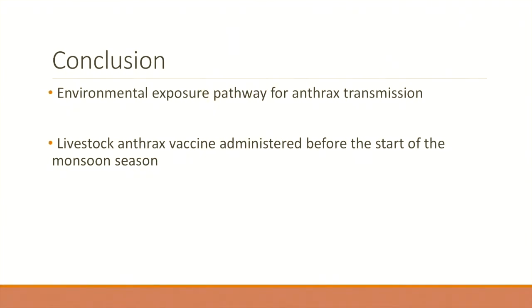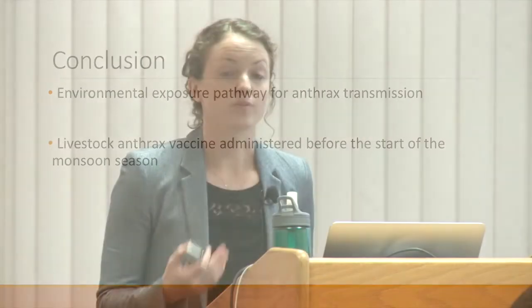So this information is useful for two reasons. One, it signifies an environmental exposure pathway for anthrax transmission. And secondly, this information is useful because Bangladesh has a strong government public health organization and strong public health research organizations with ties to livestock organizations. And they really have the capacity to respond to outbreaks. And so what this evidence really points to is a seasonal administration of livestock anthrax vaccine such that protection is conferred during the monsoon season. So in other words, this research suggests that livestock and government organizations could vaccinate cattle before the monsoon.